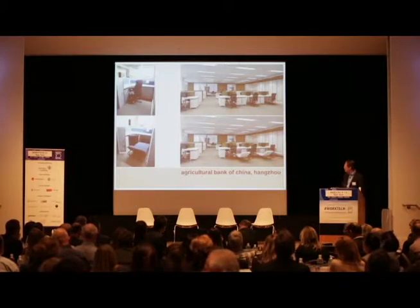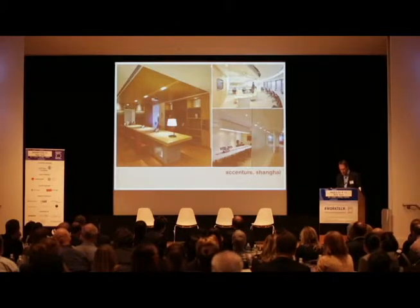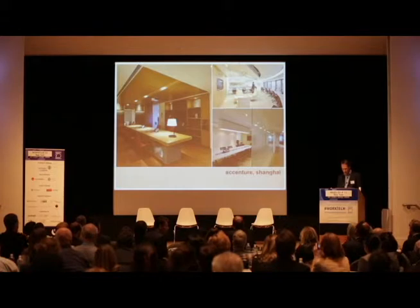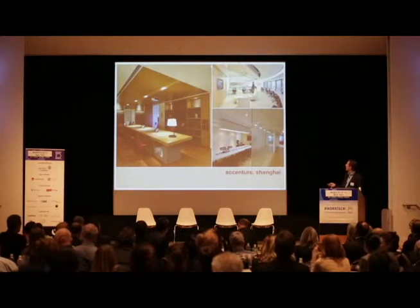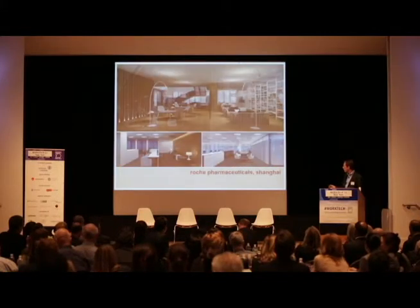So the next slide is about Accenture. Everybody here knows that Accenture is one of the most progressive workspace initiators worldwide, also the same in China. No one has a fixed workstation or office. All spaces are booked online via EMS. So open meeting areas where staff can review presentations and collaborate. Here we've got focus rooms, tons of meeting spaces, and collaborative spaces.